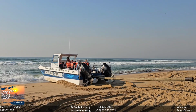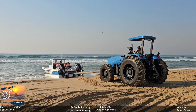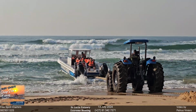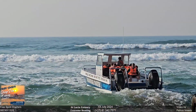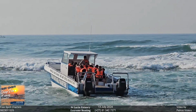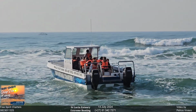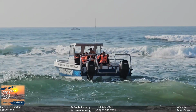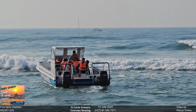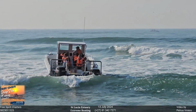That's a push for Advantage Charter 1, 9-meter Bencat, 250 V6 4-stroke Suzukis on the back. It's a washing machine here today from time to time, but it makes some nice flats. If the skipper can get his timing right, it won't be a problem. He's got a nice flat coming through now. He just has to get out of the channel.